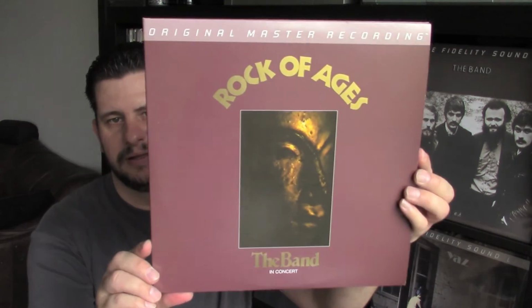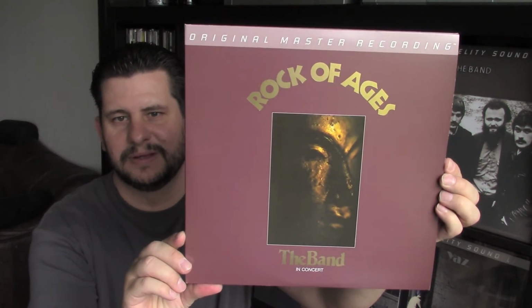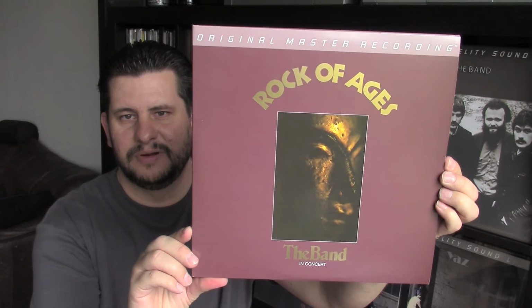and actually I got one extra. I was digging in one of the record stores I go to, and suddenly one of these MoFi pressings showed up, and it was quite expensive. So I was dancing around this record a lot, and thought, what the hell, I'm going to do it. And once again, it's the band and their live concert, Rock of Ages.